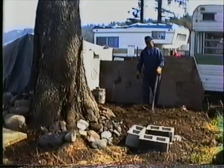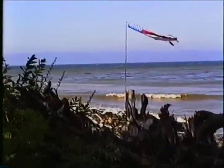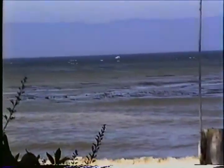But the water's real rough. You can see white caps out there now. There's the white caps now. You can see them coming up out there. Every little bit you'll see them popping up. It's getting pretty rough. The wind's blowing about 15 miles an hour. On our first day out, we caught four good fish.